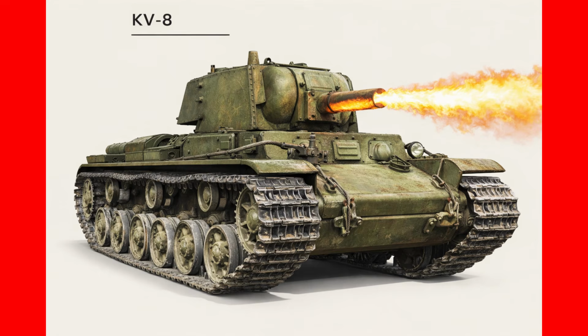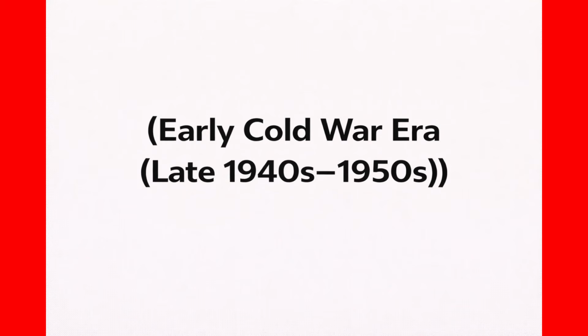Now let's talk about flamethrower variants. The OT-26, OT-34, and KV-8 replaced machine guns with flamethrowers, used to clear bunkers, trenches, and fortified positions with terrifying effect. Next is the early Cold War era, late 1940s to 1950s.